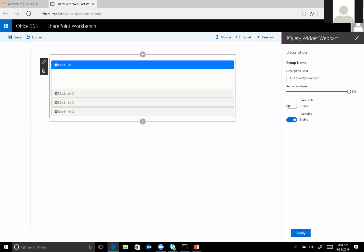Let's say you want to sort that list data. Sorting list data has always been problematic, but by instrumenting JavaScript, I can actually enable them to take list data and move it around. So I'm going to go ahead, toggle sortable on, apply it, and now I can grab that and pull list item 4 up to follow number 1. Or perhaps I want list item 2 to follow number 3.